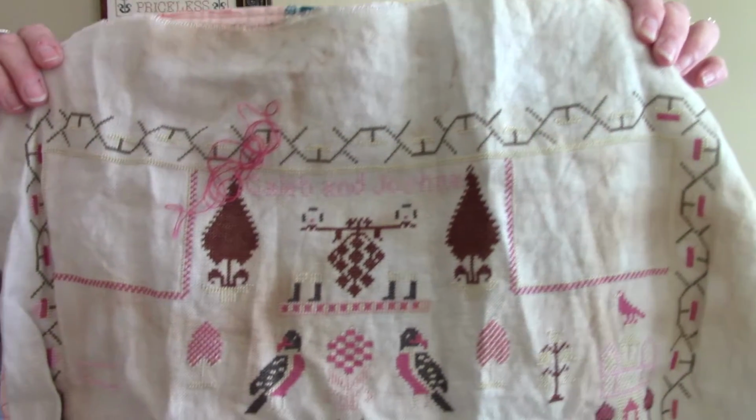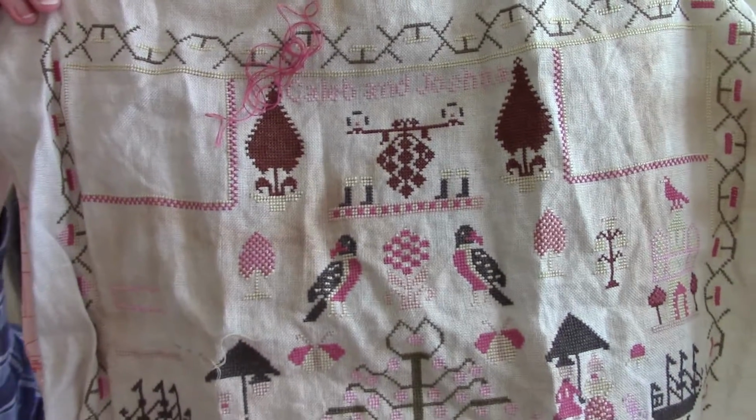I don't know if you can see how pink some of that is. But anyway, I had seriously thought about not finishing it, but I'm so far along, I've got so much time in it. My friend Jill said I really probably should finish it. So that is on my agenda. Not sure when I'm going to start working on it to finish it.